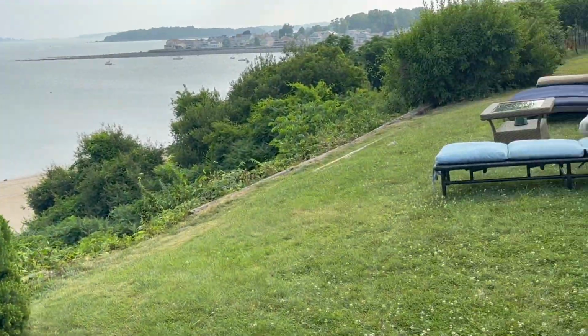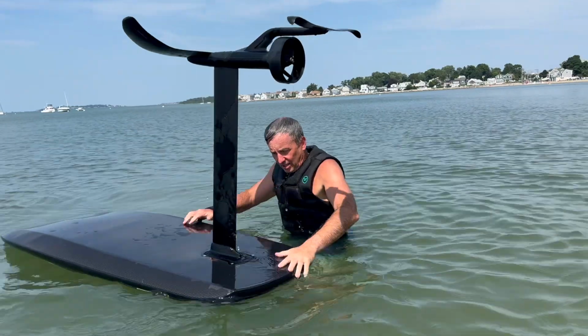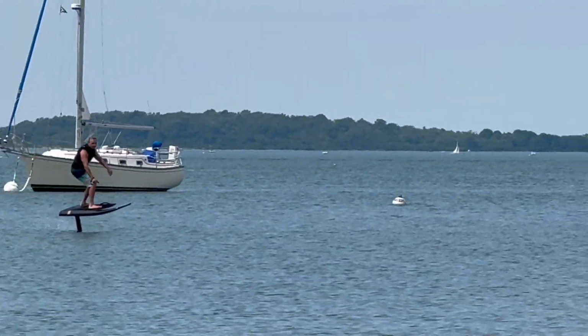We're playing around on the water. Weir has all these big boys toys. That's called a foil, flight board, electronic foil. It's battery operated. It's got a propeller. More from Weir on that.